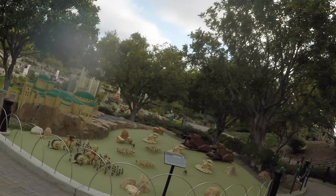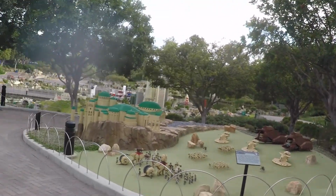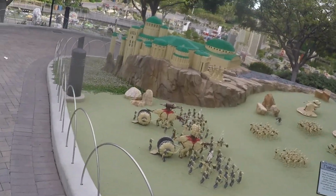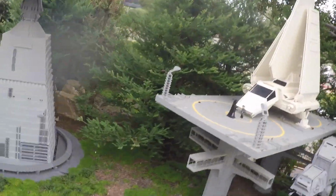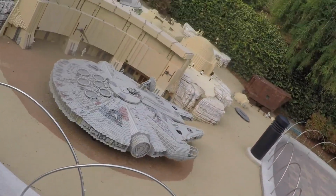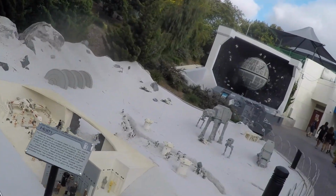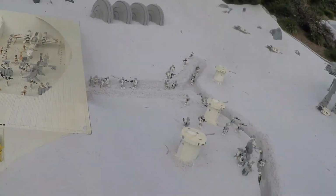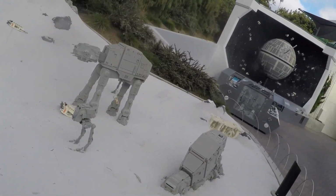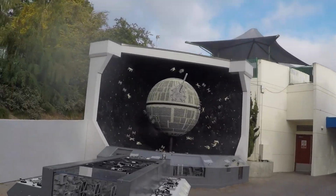Right over there we have episode 1, Phantom Menace. We got the Battle of Naboo. Here we got the Gungans and the droids. Episode 6 at Endor there. Episode 4 at Tatooine. Oh man, that's a really, really solid model. And for episode 5 we got the Hoth battle. You see the Snowspeeders and the AT-ATs and the AT-ST over there. And the Wampa.